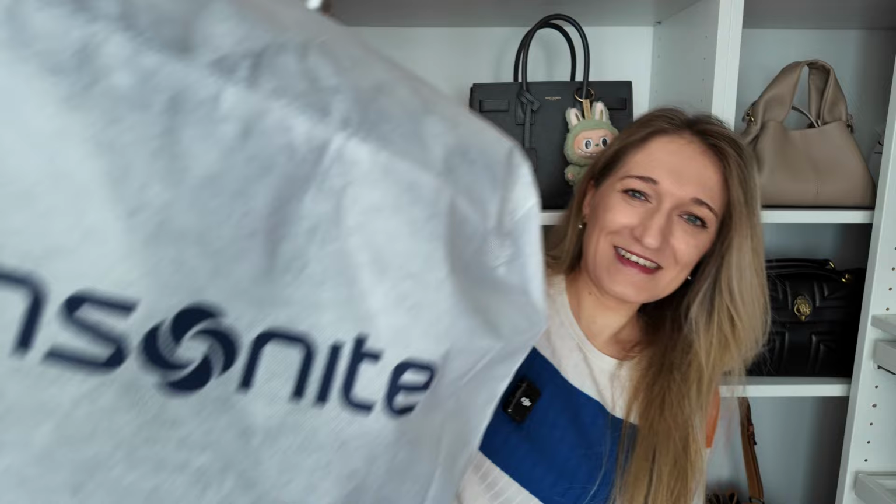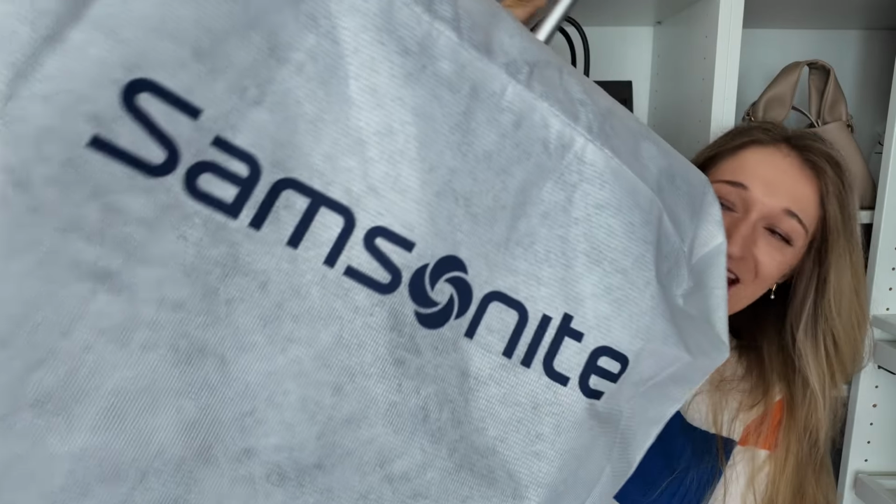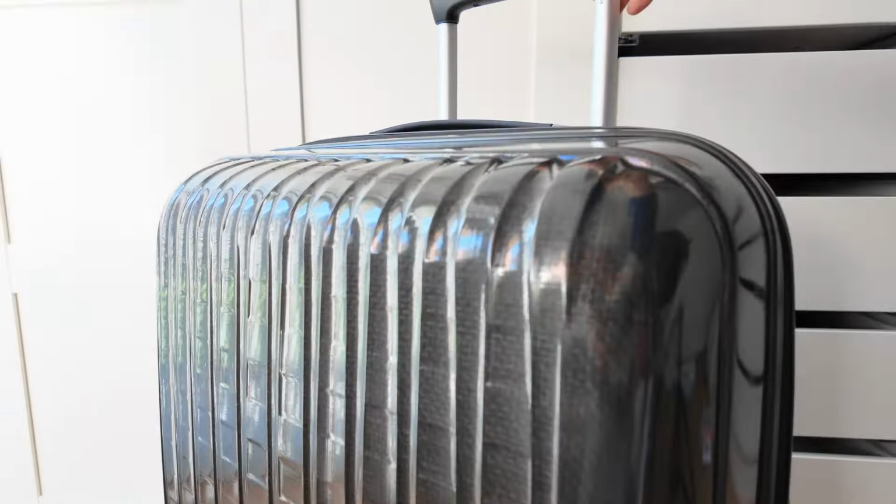So sitting like this might not be the best way to show you, but I'm gonna try and then maybe include not close-ups, but further away ups. I purchased a suitcase. This is just the protective felt. So this is by Samsonite, made in Europe, Chronolite Spinner, 7528, black.